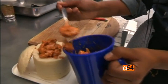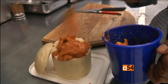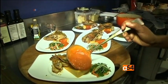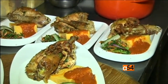She uses a traditional steamed bread loaf, cuts off the top, and fills it with her own version of butter chicken. Then there's the crowd favorite, which she calls runaway chicken, an organic chicken cooked with a spicy sauce.